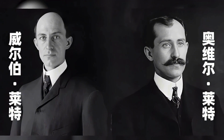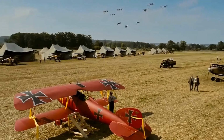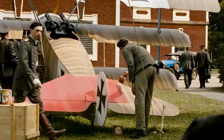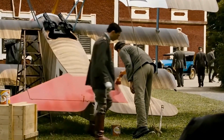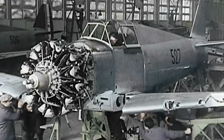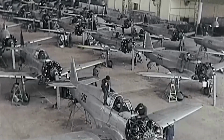Aircraft, as a means of transportation, were first invented by the Wright brothers in 1903. The aircraft used during World War I were mostly biplanes with propellers. The fuselage was mostly made of wood and canvas. They were lightweight but not durable and were easily affected by gunfire and weather.